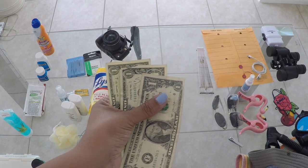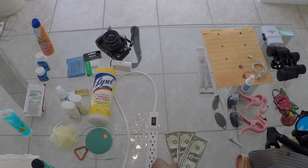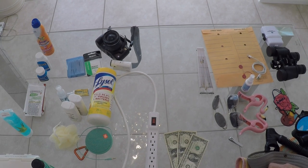So you want to make sure that you have plenty of money to be able to do those tips without having to break any big bills or anything. Of course, if you do forget, the ship will break money for you at the guest services desk or the casino. So no worries there, but I like to have mine ahead of time, bring it with me, one less thing to worry about.